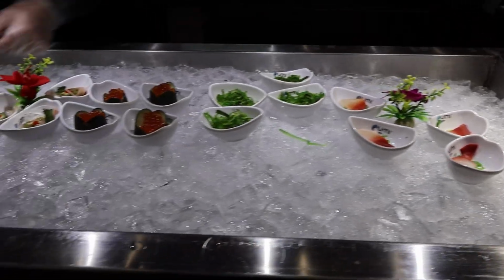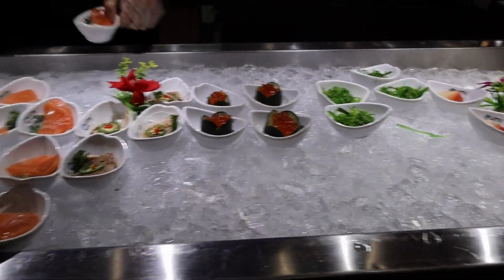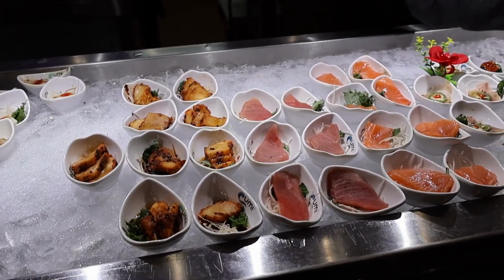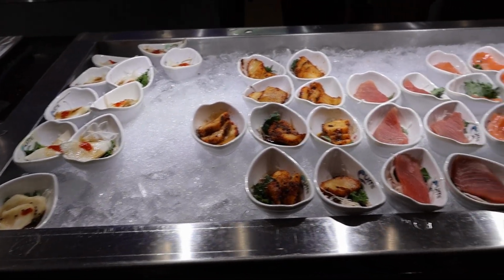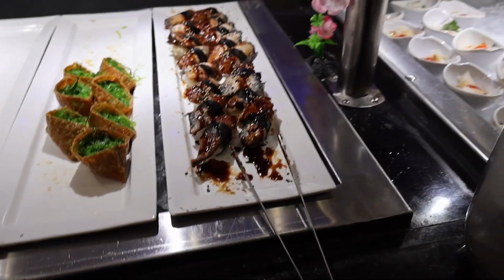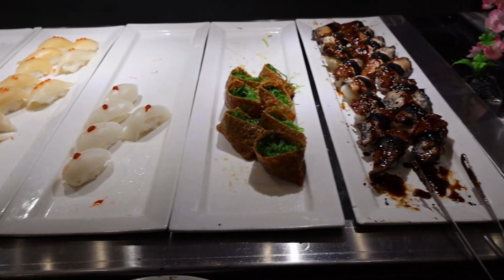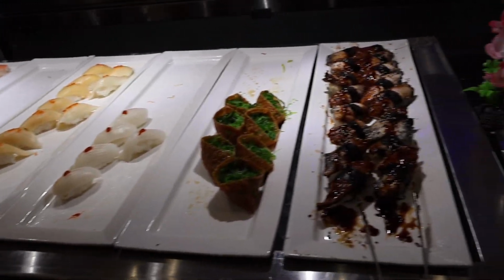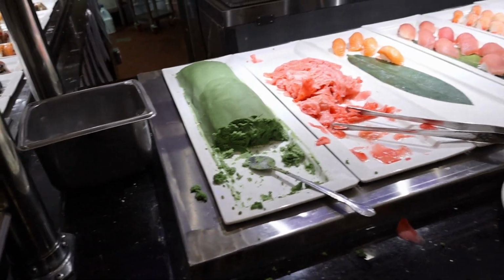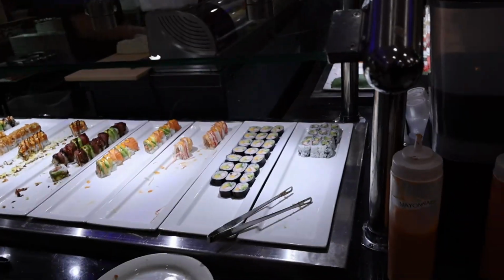Got some clams. Caviar, salmon, we got raw tuna, pepper salmon, a bunch of variety of sushi. Got some more sushi here.